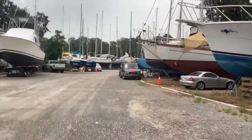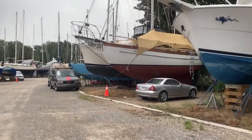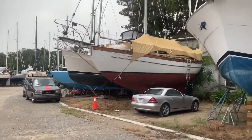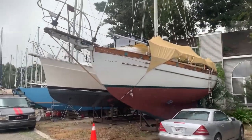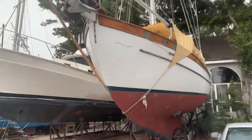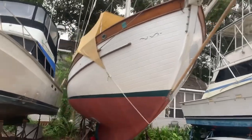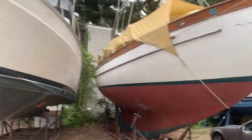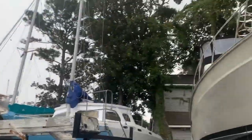I see a boat like this and I get all excited. I don't know what this is. First, I thought it was a Hans Christian, but it's not. I saw it from a distance. I'm like, oh, awesome, look at that wooden boat. But it's not. Aluminum mast, fiberglass boat. Similar to my old Formosa, you know, it just looks wood. I think, for a fiberglass boat, it's beautiful, but not wood.